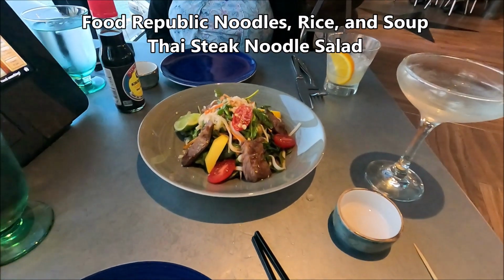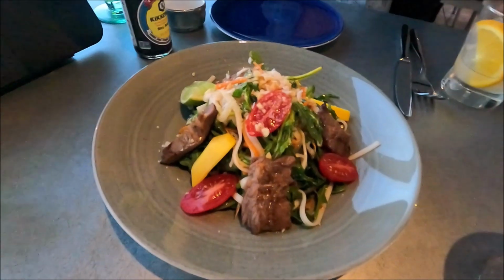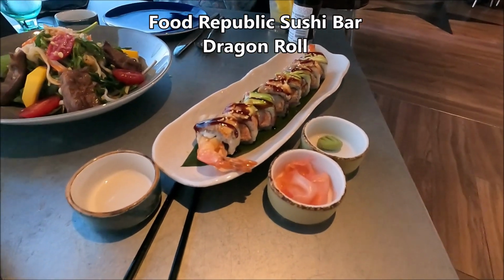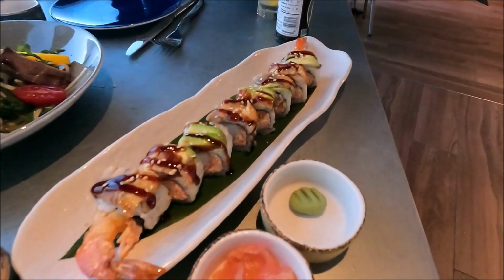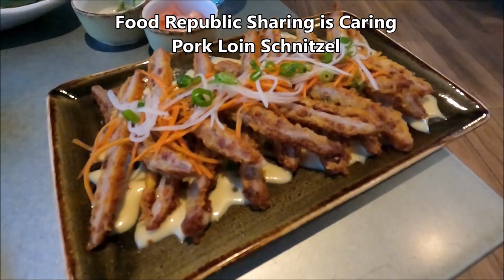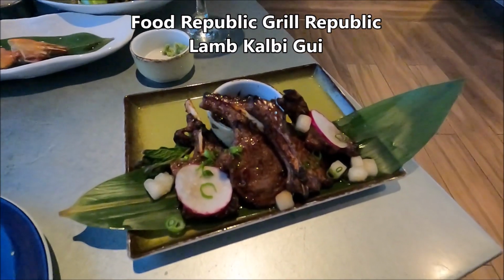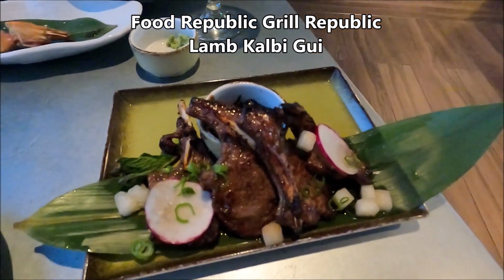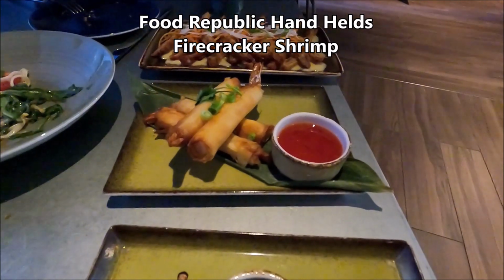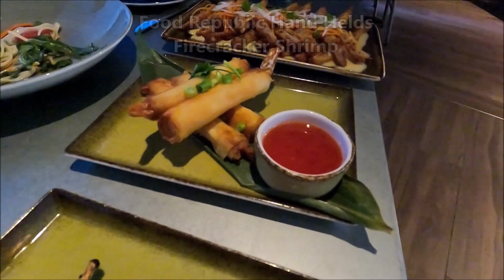So our first dish at Food Republic is the Thai steak and noodle salad. This looks delicious. Another dish that we got here is the dragon roll, which has shrimp tempura in it. And here's the pork loin schnitzel. And here's the lamb chop with mint, pear, and red radish. The chef also sent us some firecracker shrimp. These look delicious, and we're looking forward to trying them.